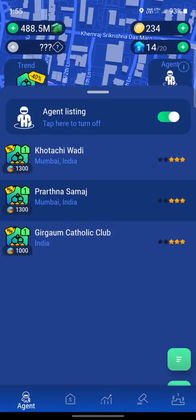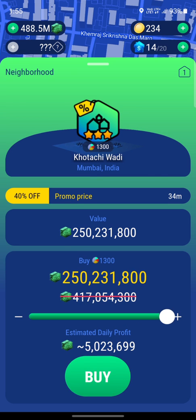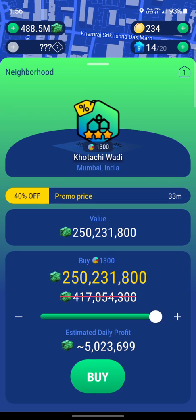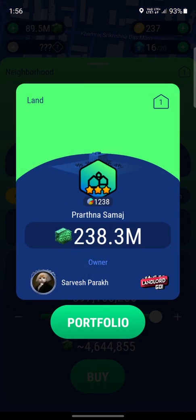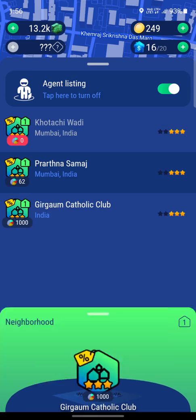So we are here in the Girgaon Chopati area, and like the last time, we have found the 3 properties, and now because we bought those once in the previous episode, the number of shares for these properties has increased, and that's why some of these properties are worth more than they should be, but that doesn't matter to us. We're going to buy this one, which is Kotachiwadi, and we're also going to buy Patna Samaj. And the last property left is this one, but we don't have enough money to buy that property.